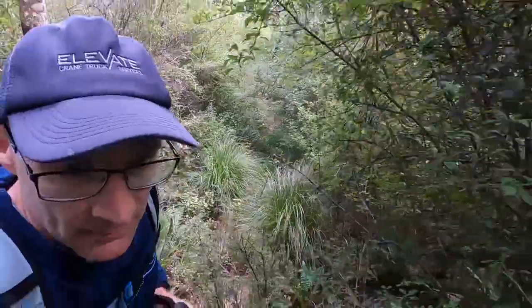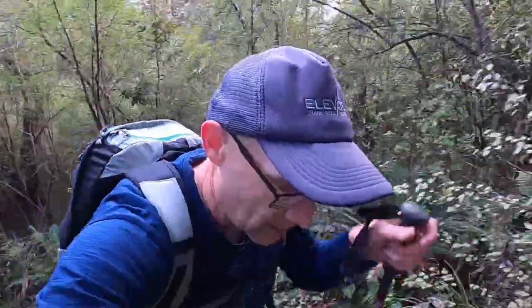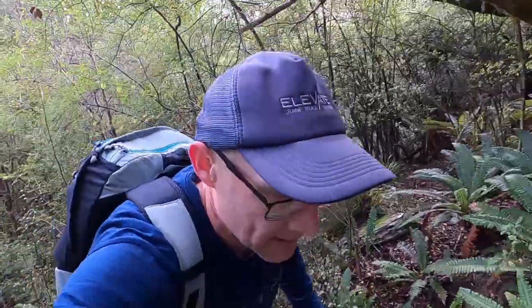Alright, so about 25 minutes in. The first part of the track really is just a couple hundred metres vertically, pretty much straight up. So I've now done that, and I'm on essentially the main ridge now, heading up towards Mt Duppa.